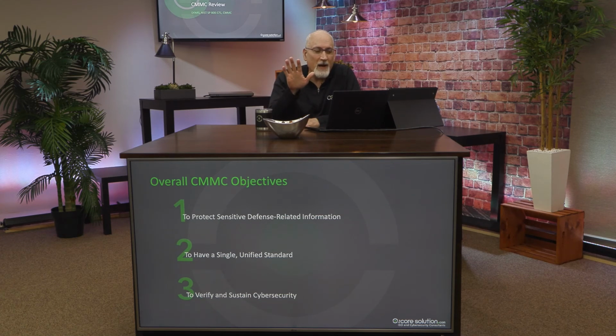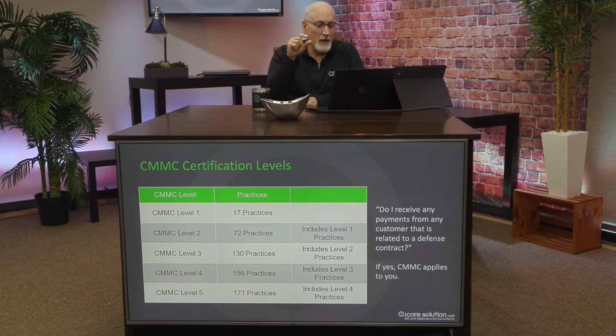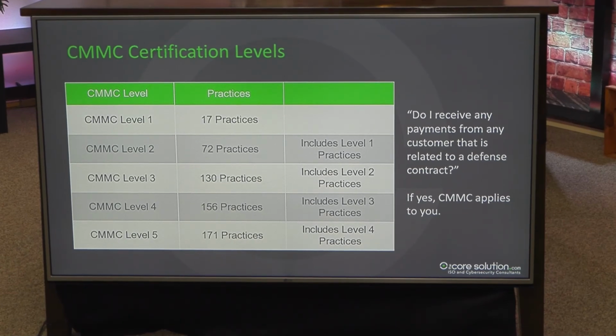I mentioned there are 5 levels. Level 1, there are 17 requirements or what they call practices, okay? Individual line items. We'll talk more about those 17 requirements here today. A level 2 certification would include those 17 plus 55 more, if I did the math right, to make a total of 72. So those 72 practices in level 2 include the 17 from level 1. Level 3 has 130, which includes level 1 and 2, and so forth, okay?